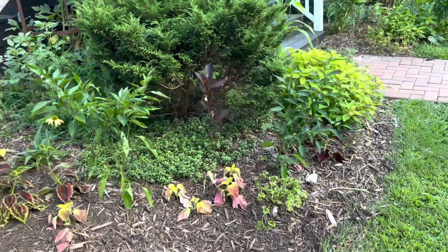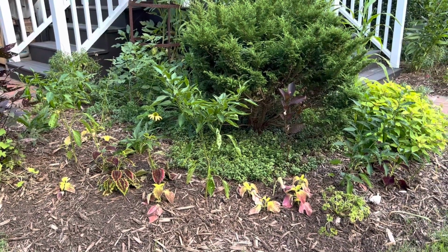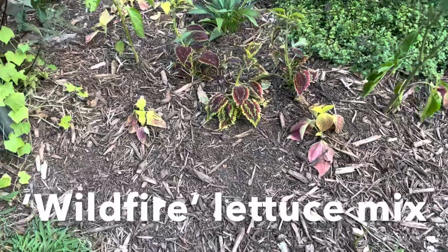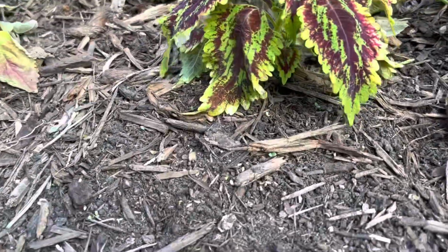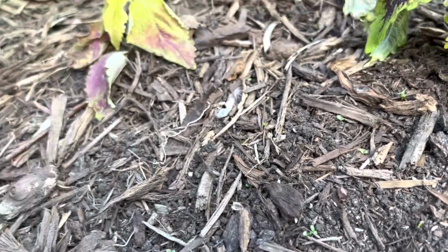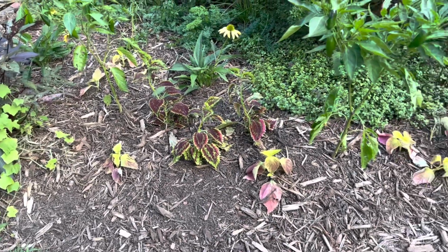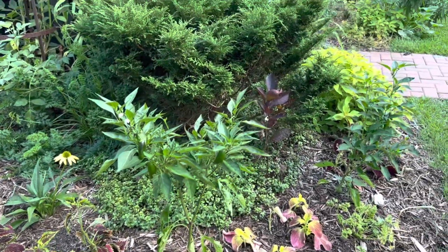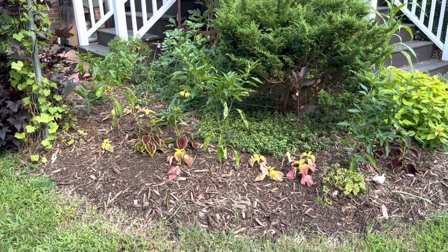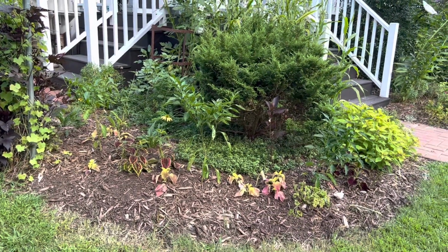So this bed, I ripped out the zucchini and replaced them with pieces of coleus that had rooted in vases. And then a few days ago, I did an overseeding of wildfire lettuce and nasturtium. That was like 2 days ago, I think. And look, the lettuce is starting to germinate. So by the time the spring open garden or the fall open garden happens, hopefully you won't see any mulch at all in this bed. That's a pretty easy and very inexpensive way to seasonally transition a summer bed for the second half of summer, where you can grow different plants than you can, say, in the months of May and June.